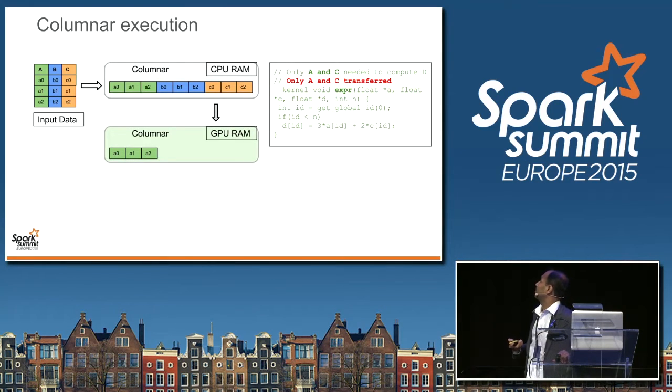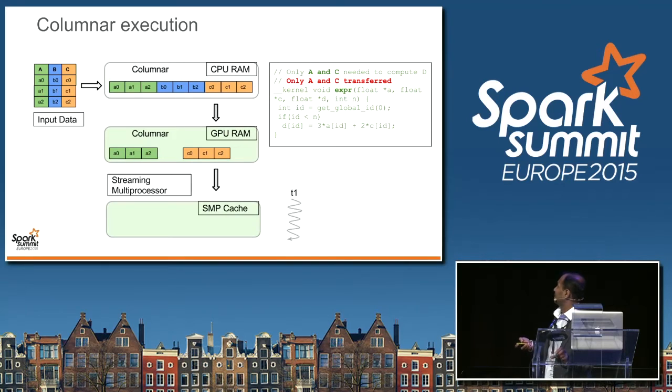First the data for column A is transferred, and this is the corresponding code for the columnar execution. You can see that we are not passing the pointer B at all. Only the pointers A and C are being passed, and the computation is expressed as A and C. So the data for columns A and C is transferred. Then when the execution starts, thread T1 executes A0, it's there.